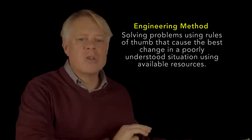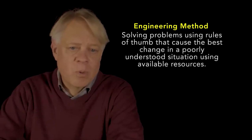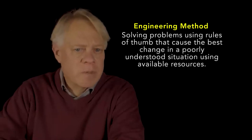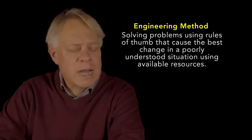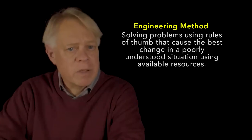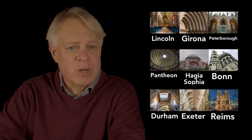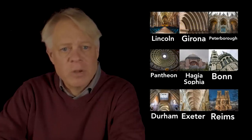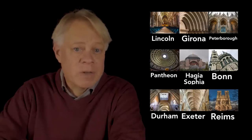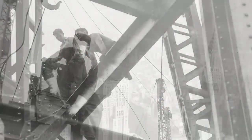That's a paradigm for the engineering method, solving problems using rules of thumb that cause the best change in a poorly understood situation using available resources. That's a sharp contrast with the scientific method because these rules of thumb are only guides that offer a high probability of success but no guarantee. And unlike a scientific theory, a rule of thumb is never, in a sense, disproved. That hundreds of cathedrals are still around today, standing for 800 or 900 years, is proof of that. Instead of being disproved, this rule of thumb for stone became outdated, not wrong, as iron and steel I-beams replaced stone. Yet no doubt there's a question in your mind.